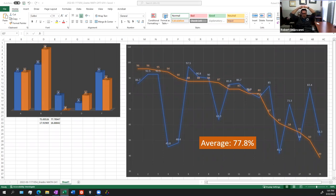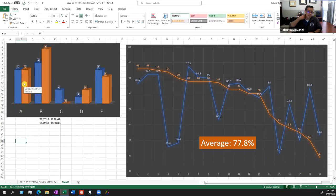What you can see displayed on the screen are the results for both exam one and two. Everything in blue is exam one. Everything in orange is exam two. On the left side is a chart of the letter grades A, B, C, D, and F for both exams. You can see that we had the same number of A's on both exams. On the second exam, the number of B's went up, the number of C's went down, the number of D's went up one, and the number of F's went down one.